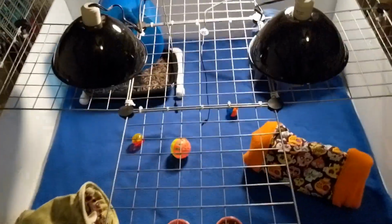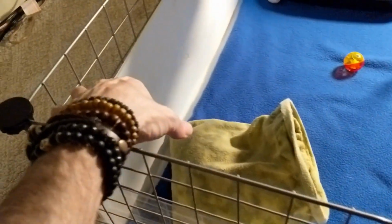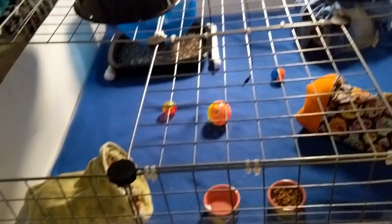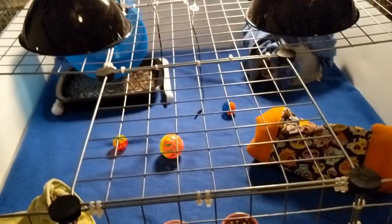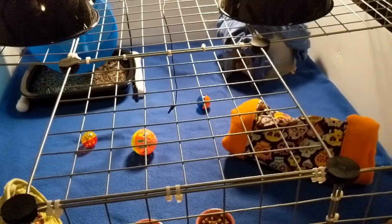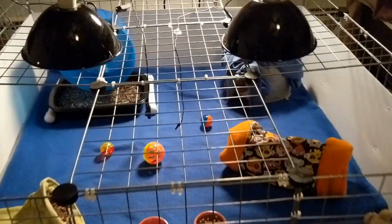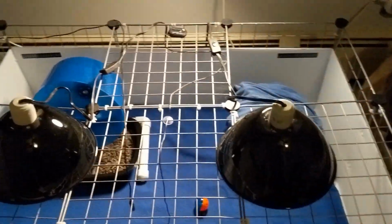So 20 bucks for the wire shelving. You get zip ties at a dollar store, and then this white stuff that makes up the walls and the floor. It's basically plastic cardboard. I don't know if you could see that, but it's literally just plastic cardboard. I think the brand name for it is Coroplast. You can get it at Lowe's, Home Depot, whatever. You get a big 8x4 or 8x6 sheet for like 25 bucks. So for like 50 bucks, you can make this huge cage as opposed to paying 50 bucks for a stupid little cage you get at a pet store. So it's really a good idea. And you don't have to make it as big as mine.